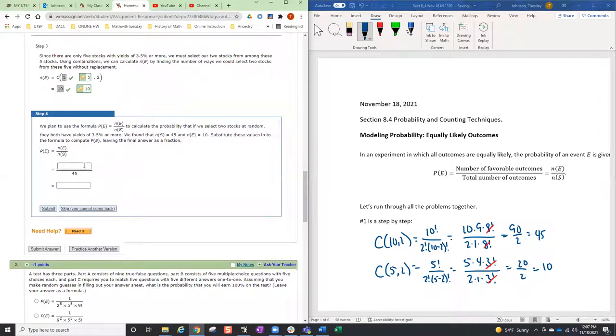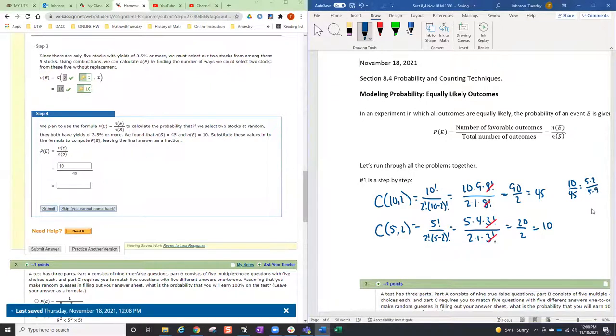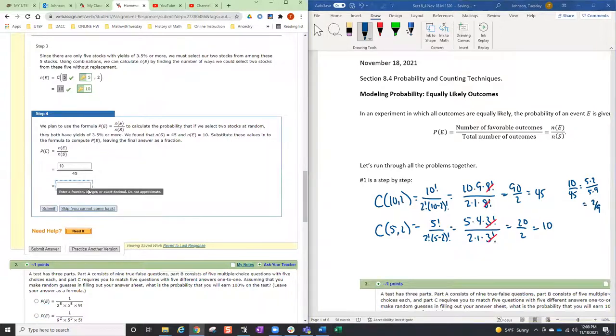All right. But now think about the numbers that we have. The number in the event space is 10. It says so right here. We know that. We're going to substitute these values into the formula. The number of E in the event goes in the numerator because the denominator is our 45. But don't forget that 10 divided by 45 is 5 times 2 over 5 times 9. And so that's 2 9ths.